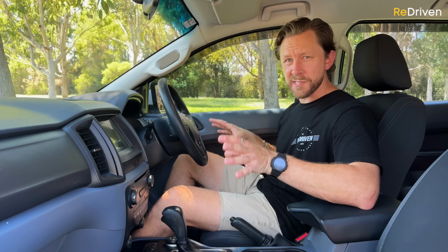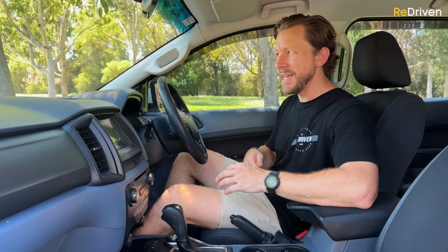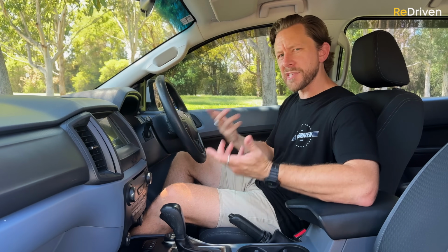Parents of P-platers are going to love this one. The Titanium and Trend models come with a programmable My Key. This allows you to limit the top speed, it deactivates the sound system until the seatbelts are plugged in, and it stops you deactivating any of the safety technology. And if you're a bad driver, the Titaniums come with Active Park Assist, and that basically allows you to execute near perfect parallel or reverse parks.